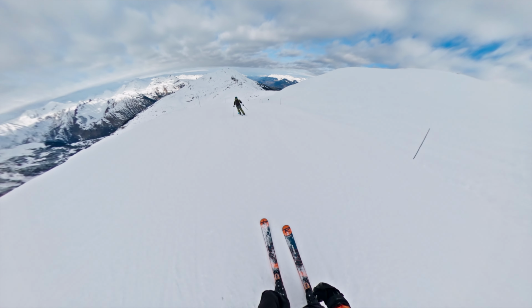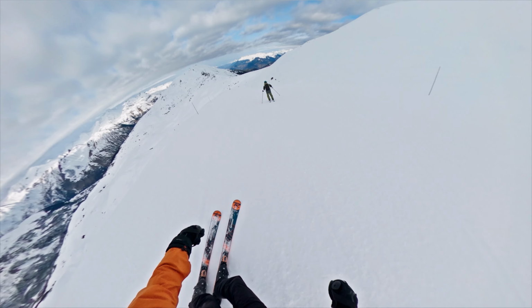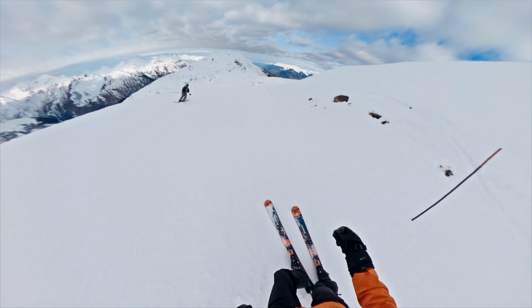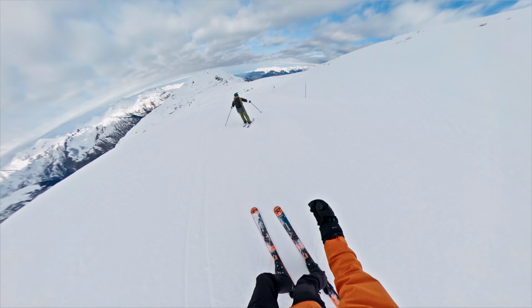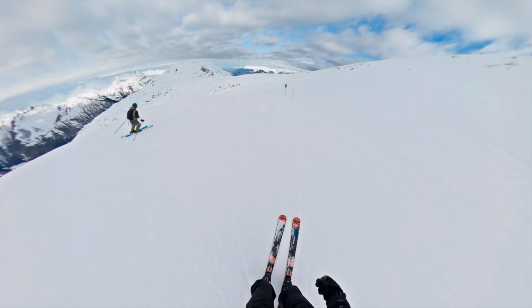To get all the way down to Saint-Martin, pick up the BLA run after Jerusalem ends and you'll reach the bottom at 1,400 meters, giving you the perfect opportunity to stop for a hot chocolate or lunch and let your thighs recover. What a treat this run is.